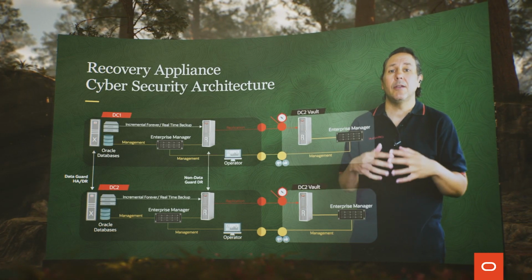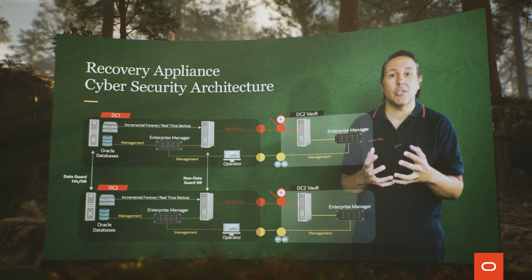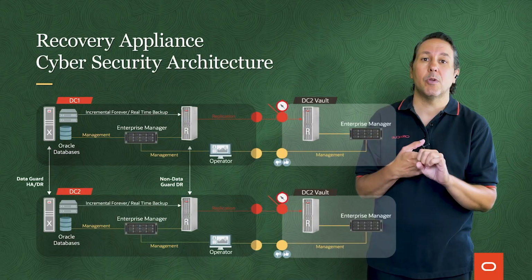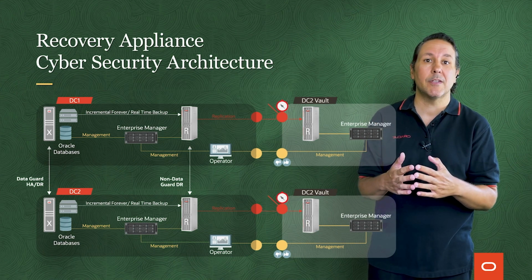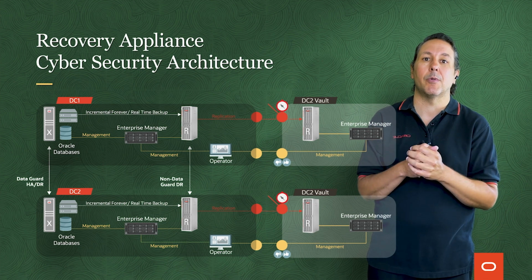And then finally, again, if you're considering security and protection of your database encryption, TDE should be right at the top of your list. That has no impact on any of these capabilities for the recovery appliance in the vault.